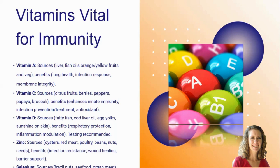Vitamin C, found in citrus fruits, particularly actually the peels. So you can even dry lemon and orange peels. There's much, much more vitamin C in the peels than in the actual fruit. So drying those, grinding them up into a powder, adding them to salads, smoothies, salad dressings, whatever you want.